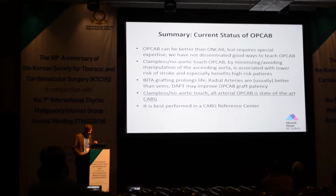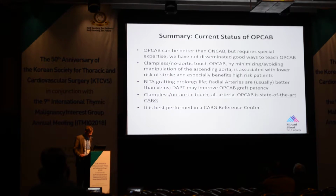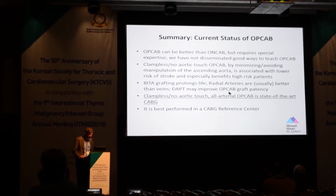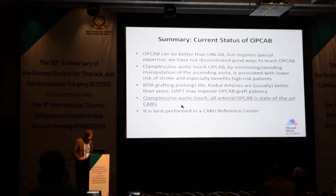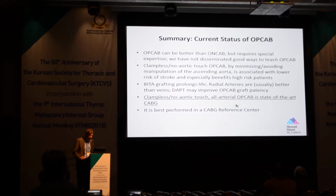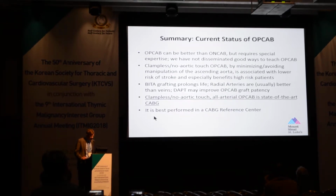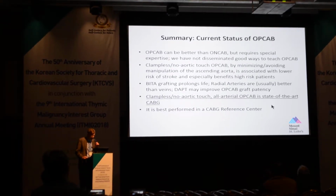We know that beta blockers prolong life and radial arteries are usually better than veins. We know that DAPT is important, especially for off-pump graft patency, especially vein grafts. I think that all arterial no aortic touch OPCAB, or at least no clamp OPCAB, is state-of-the-art CABG, and it's becoming increasingly clear that not every center or every surgeon can do it.